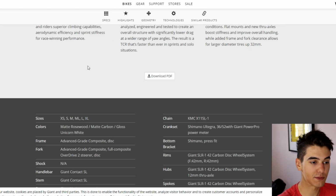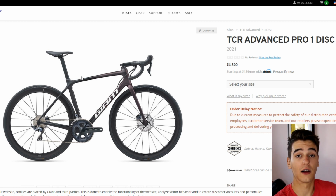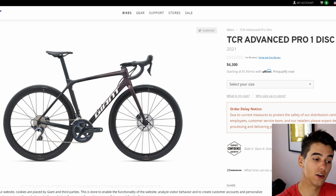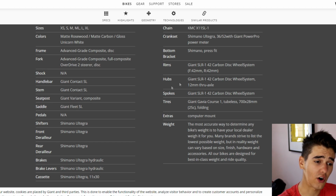Now, one thing with the Specialized that the Giant has is press fit bottom bracket. So where the Tarmac had threaded bottom bracket, this one's press fit. So I haven't experienced creaking. They do very good quality control, Giant. So I have had good experience with not having a creaky bottom bracket, which can be the most annoying thing in the world. Now the biggest differences, like I said, are the rims.